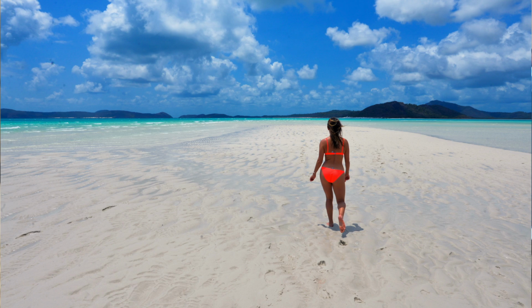So now that you guys know why I really don't like presets, let's talk about exactly what you can do to fix it. And I'm going to show you guys two examples of where presets went really, really wrong. The first example that I want to show you guys is of my sister walking on Whitehaven Beach in Australia. And as you can see, just looking at this photo, definitely things look a little off.